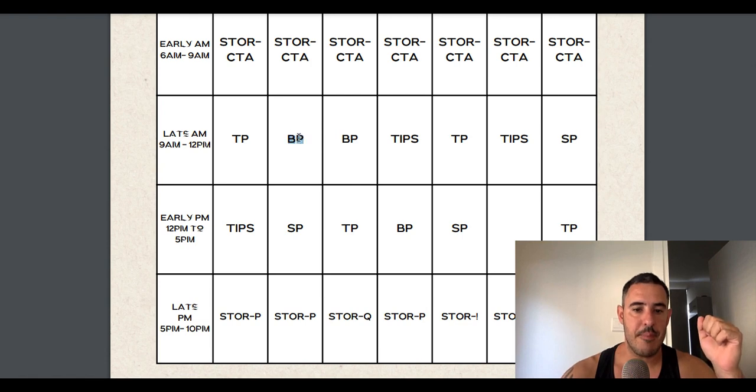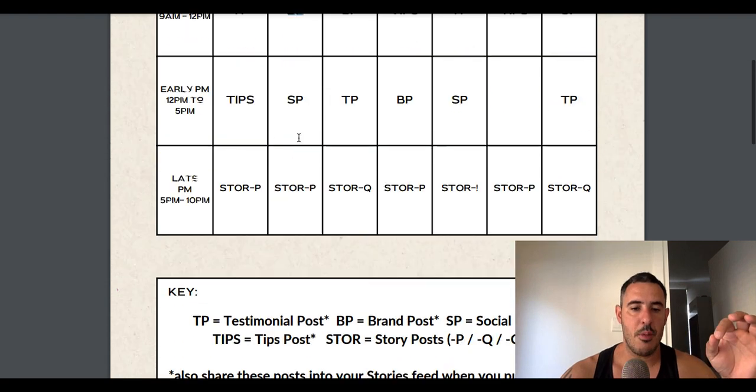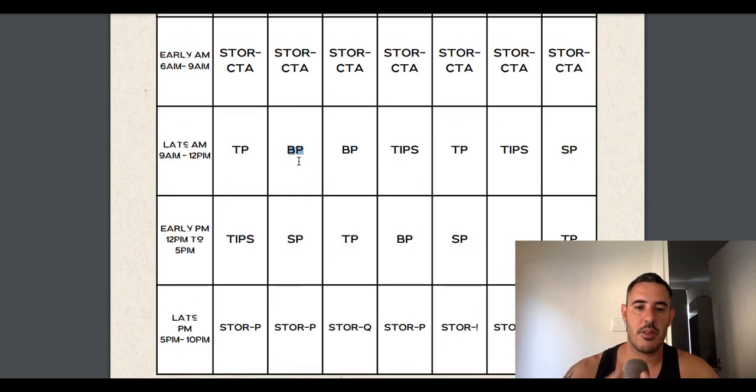Then we've got BP, means brand positioning or brand post. Now this is a post that is all about your core brand message, or your big kind of like vision, or why you do what you do. So whereas most gym owners and PTs are putting technical, complicated info about protein synthesis and all this kind of stuff that nobody cares about, you want to use the brand post to really talk about the bigger vision you have, or the bigger mission that you're on.